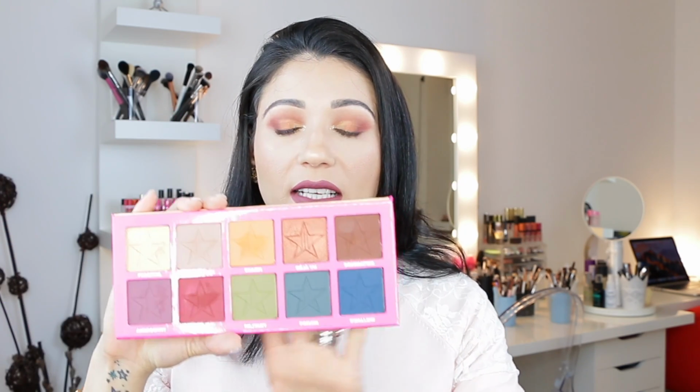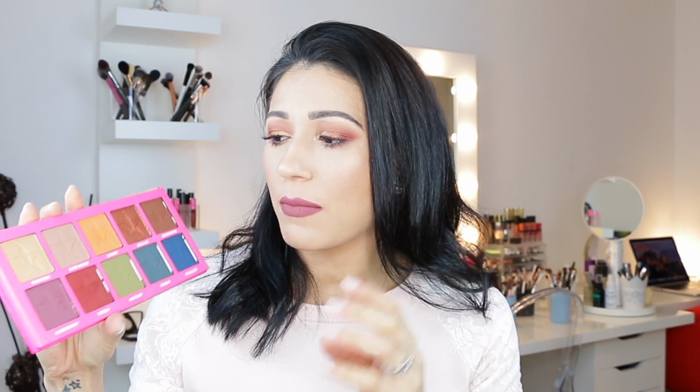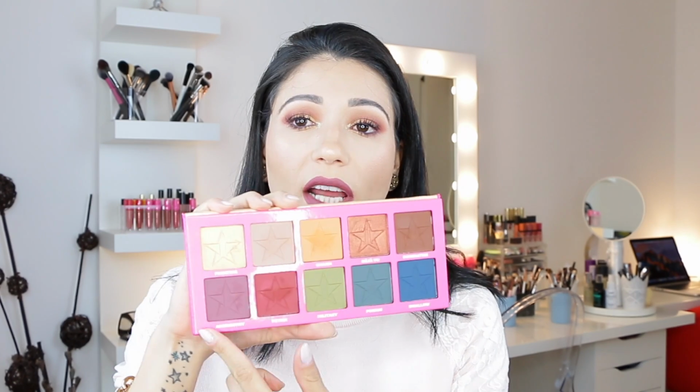I think that the palette is definitely worth the money. When you dip your brush in there for the very first time, it can be a little bit powdery, can have a little powder kick to it, but the eyeshadows are very pigmented. They blend beautifully and I love the shades. I mean, they're all pretty unusual. You have great shades in here.